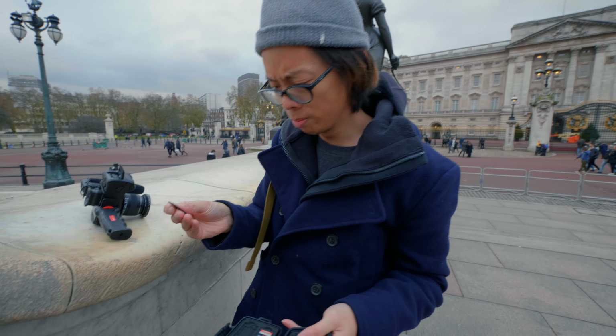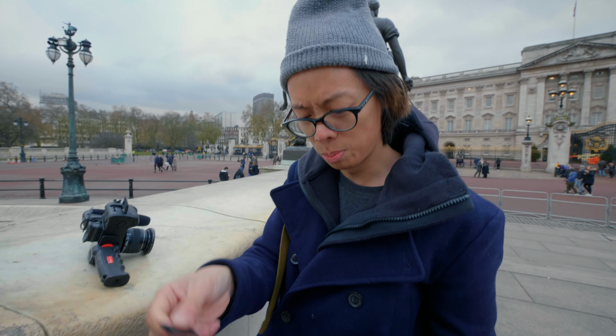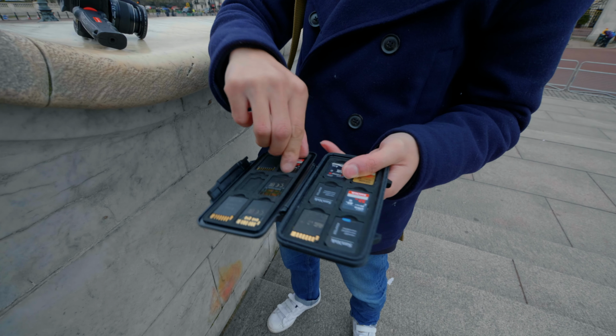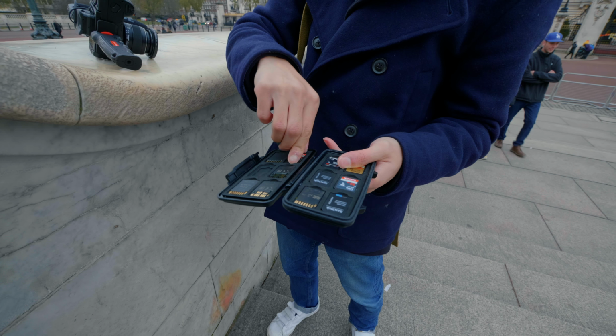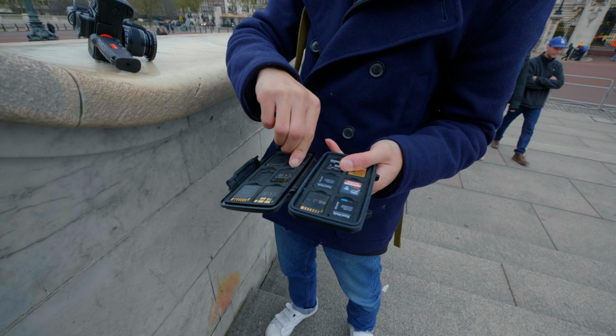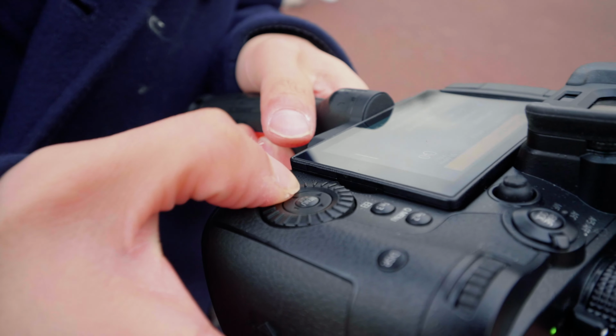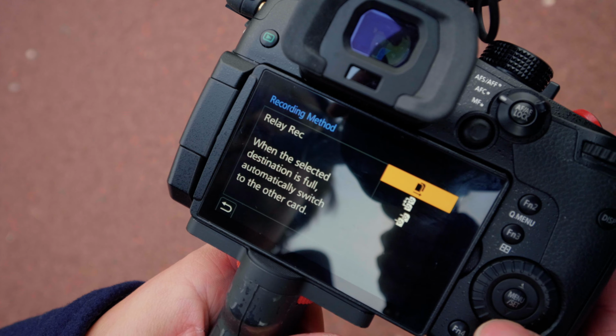Change cards, boom, there we go. When the card's spent, flip it over. The empty ones have got the labels up, so you know which ones you can use. One thing with shooting high bitrate 4K files is that it fills up the cards quick. With the dual card slots, I can have one of those slots on a backup, but I choose not to because I'd rather maximise the use of all of those SD cards so I can shoot more footage.